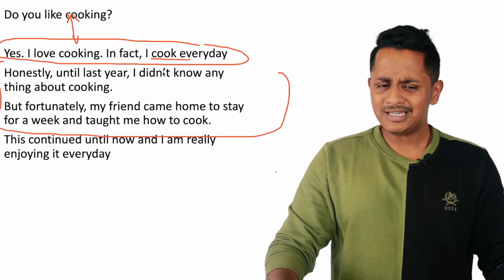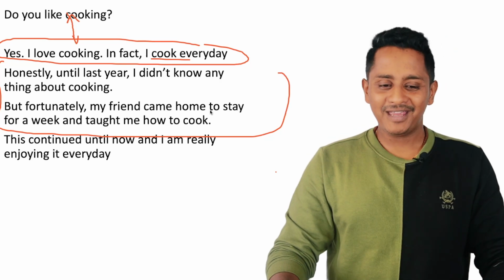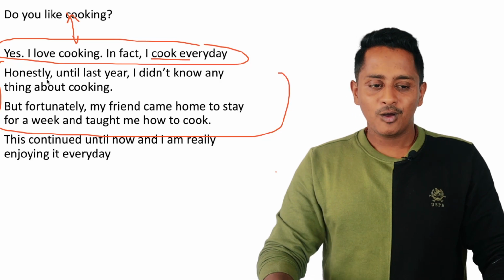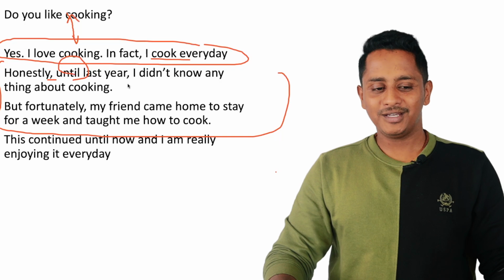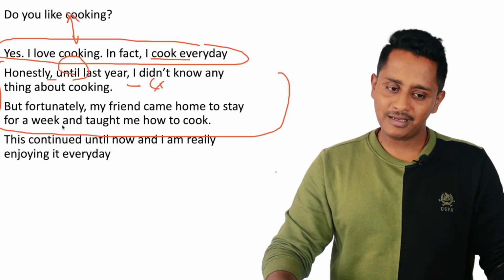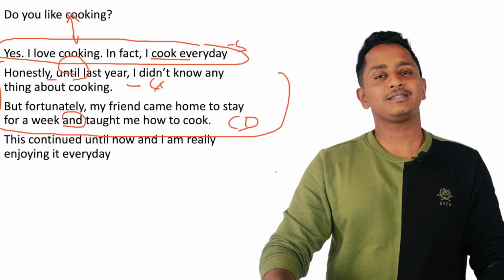Honestly, until last year I did not know anything about cooking, but unfortunately or fortunately, my friend came home to stay for a week and taught me how to cook. Honestly, until, this is a complex sentence. I did not know anything about cooking, complex sentence, but unfortunately my friend came home to stay for a week and, compound sentence. First line, simple sentence.